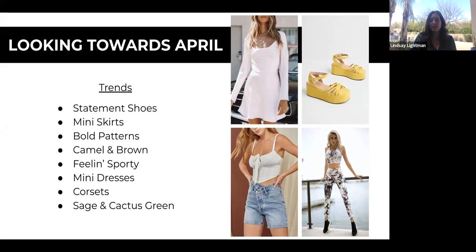Feeling sporty is going to be mostly active wear, less athleisure wear, more active wear. So really meant for working out, going out, that kind of stuff. Exercise, not lounging at home or going to the grocery store kind of clothing.